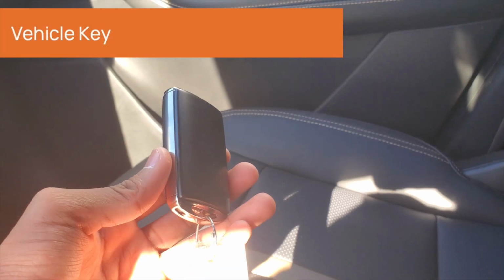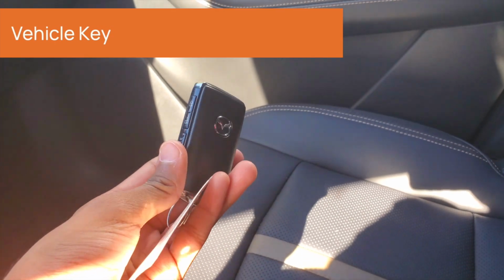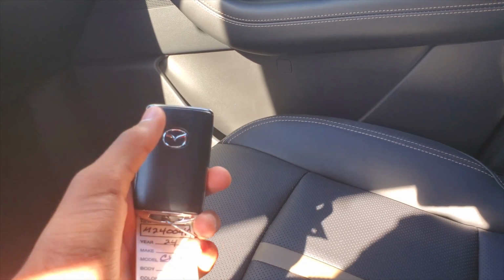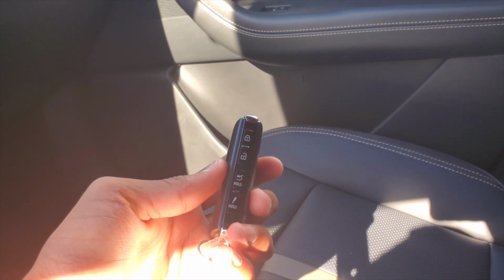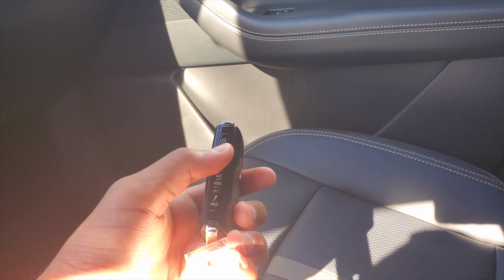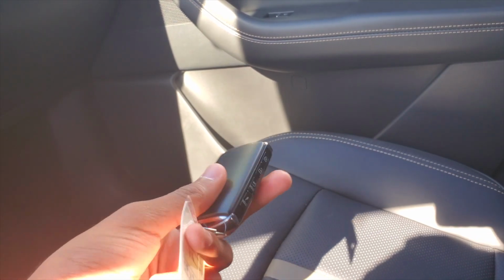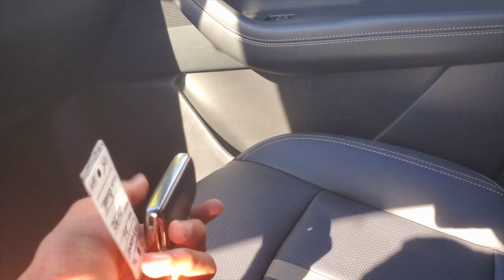So let's also talk about the vehicle key. I've already reviewed a Mazda CX-5, and that car has a very similar key to the CX-90. You can see you have a flat key on the front and back, so it's very clean, and the buttons are on the side here. The alarm button, the tailgate button, as well as the lock and unlock buttons are all on the side. Very nice, understated looking key. I think it looks beautiful, and yeah, just a simple key that gets the job done.